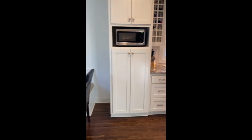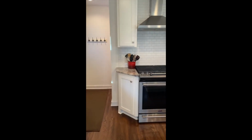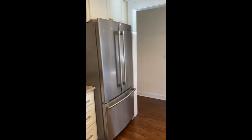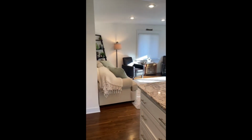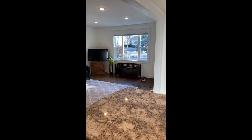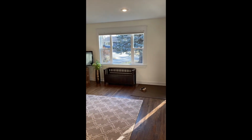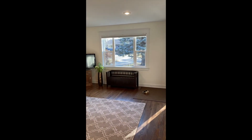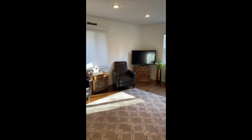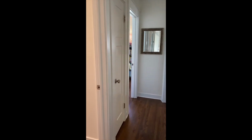The home literally was brought down to the studs by our buyers. They have redone literally every square inch of this home. You can see how they opened up the space between the family room and the kitchen area, and you can see it overlooks the front yard here. Just an amazing location in central Morningside, walkable to Excelsior and Grand, 44th and France. Just a ton of urban amenities. I'm going to take you back here to the bedroom area.